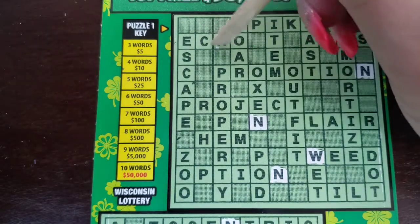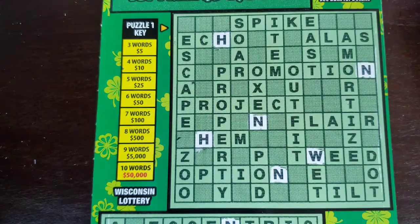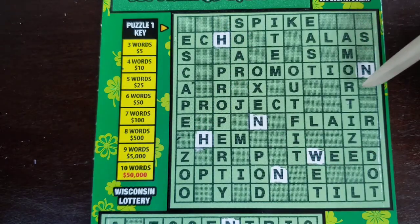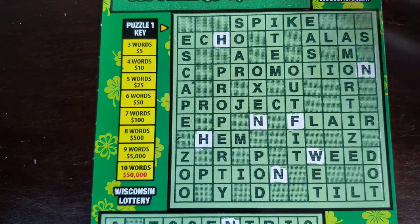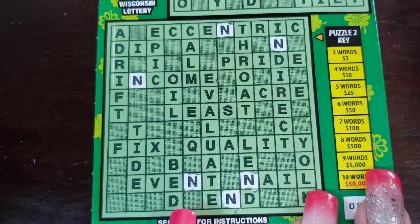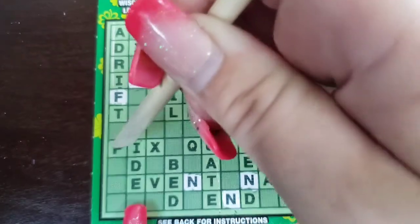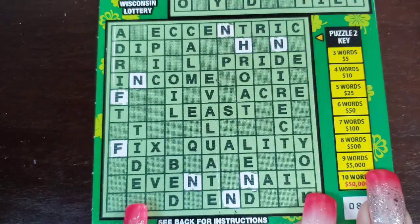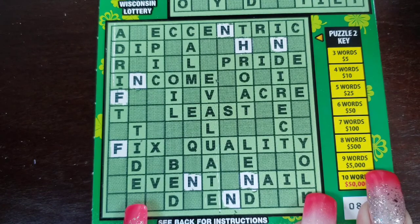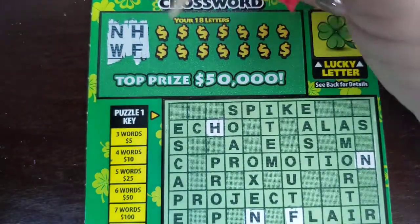We have H and F. H and F with echo. Hem. Flare. All right, H's and F's in the bottom. We have adrift and fix. Throat. All right, next two letters.